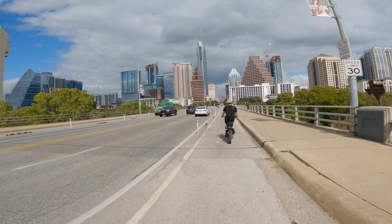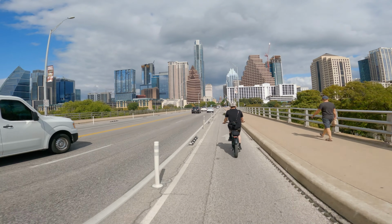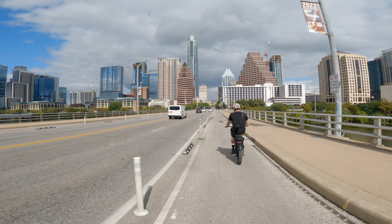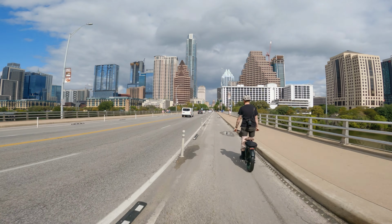We are crossing the Congress Bridge, heading to the state capitol. You can see it in the back, and it's a pretty cool skyline for sure. It's awesome to have this protected lane on the bridge.